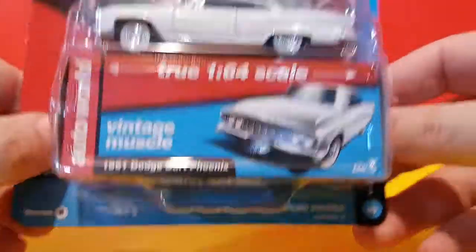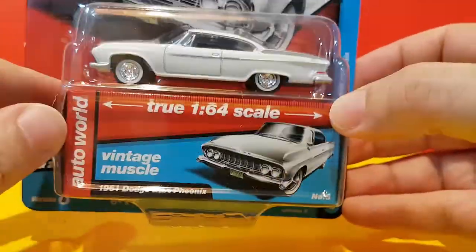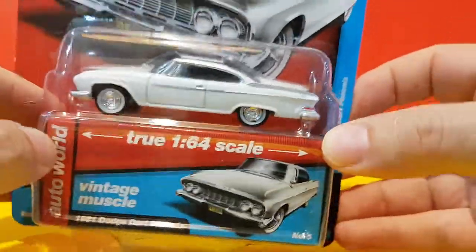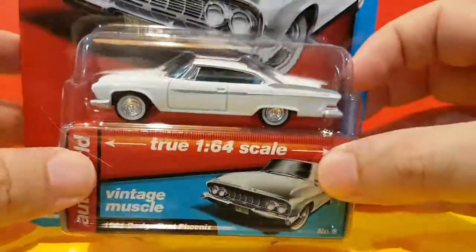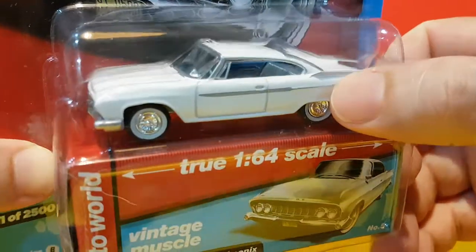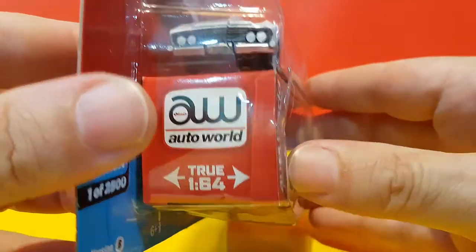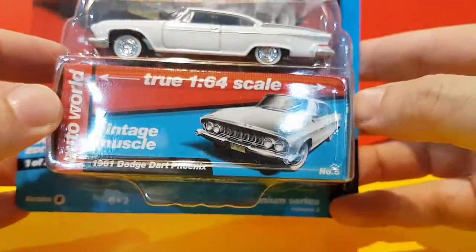And another Auto World, more recent this time. And this one is not for me, it's for my wife. And a white collection. And it's the 1961 Dodge Dart Phoenix. And I have to say, I'm very jealous because I dig this car. It's huge. And still, it's a coupe. Only in America. Look at the space you have at the back of this car. Amazing. Huge car. Huge car. It barely fits in the box.